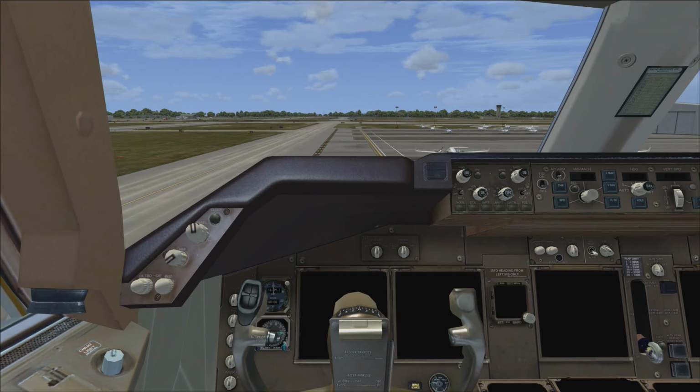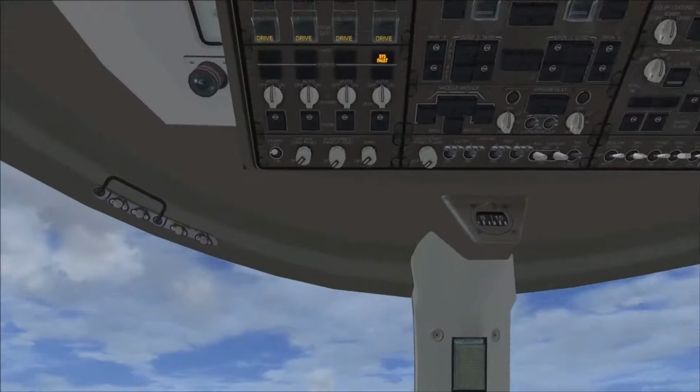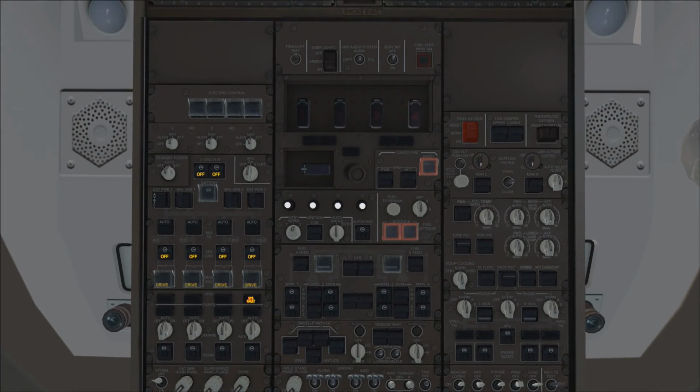Let's see if it'll start up Control E style. I had this started just a bit ago, and it was very odd how it wasn't really starting up. I don't know what it was doing. I just hope we don't have to start it manually. It looks like we click external power. Maybe we can get this thing going quicker.